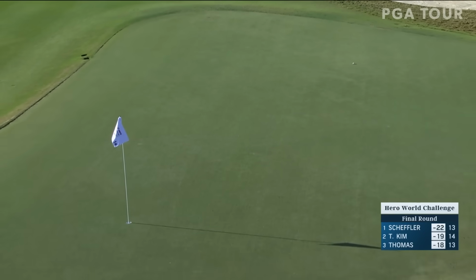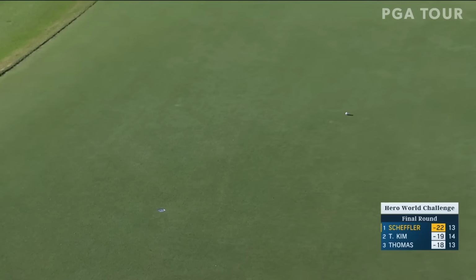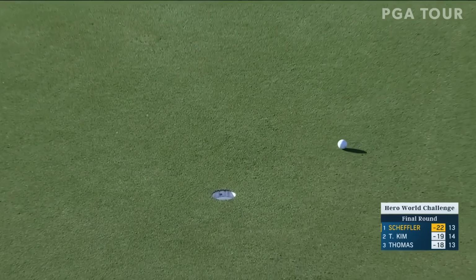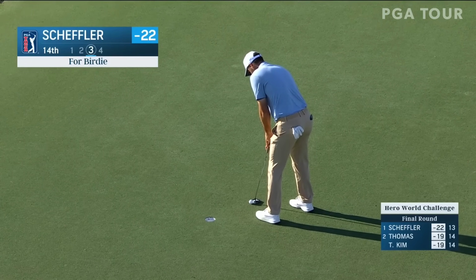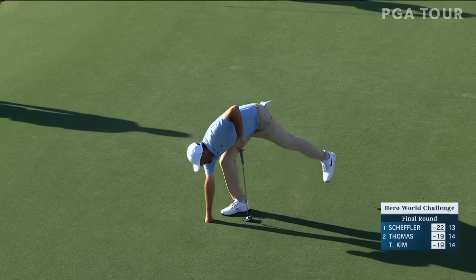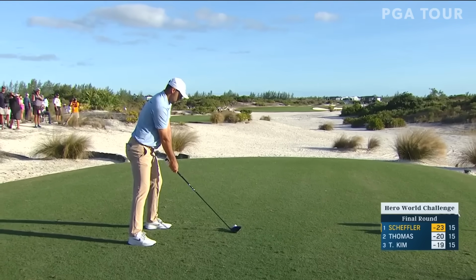Tiger, reminds me of a comment that Roger Maltby used to say a lot about you. His lag putts have been so good. Just been tap-ins on this back 9. And when you've got a lead like this, Tiger, that's what you're trying to do. Just keep the stress out of the round. Going into next year, I think he's going to be more centered. I think that having your first child changes your life 100% in a positive way.